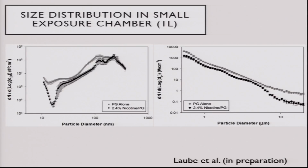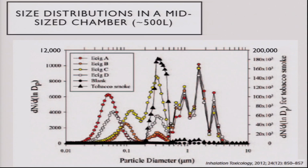And although the number concentrations are much, much lower of those large particles, they are present. Interestingly, we found that our nicotine solution isn't that much different, and perhaps even a little bit of a smaller size distribution or smaller number concentration compared to the propylene glycol alone conditions. So some inconsistencies between studies.